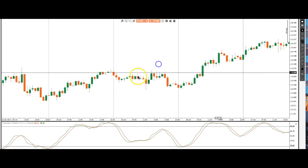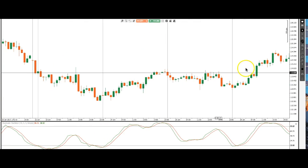Okay, so let's look at previous support levels. Here's the support, and we have an inside bar here at a previous support. We have an inside bar here at a previous support. Here the stochastics indicator was oversold. Here we have a bearish engulfing candle at a previous resistance level. Stochastics is overbought. And these are short scalping opportunities. We're just looking for 20 to 30 or 40 pips at times.